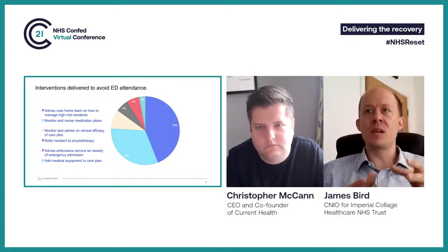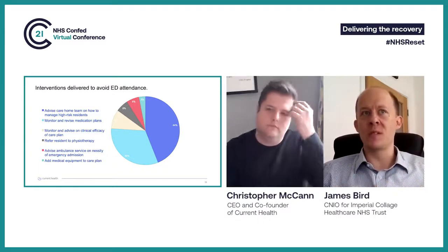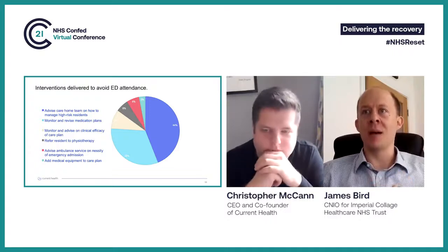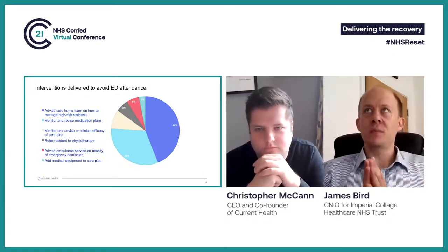There was also a piece about referring on to other clinicians and other parts of the MDT. So you'll see in there 6% got referred on to physiotherapy, and 6% were emergency admissions. Of those patients, 6% were simply, this patient is sick, they need to go to the ED, get the ambulance now. And that worked really well because it was appropriate escalation to the ambulance service.